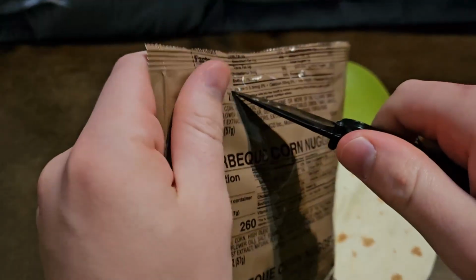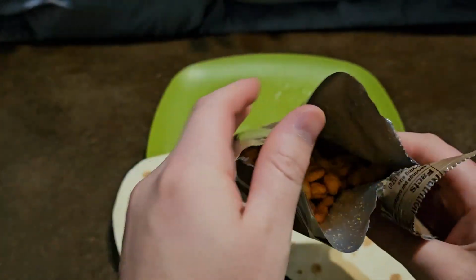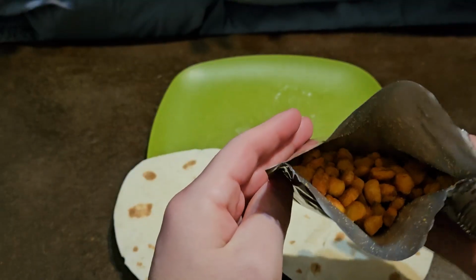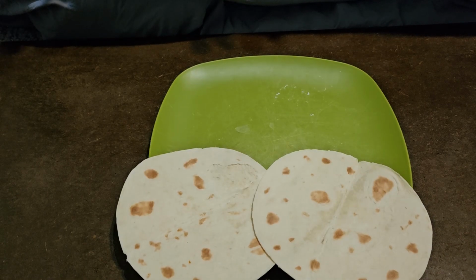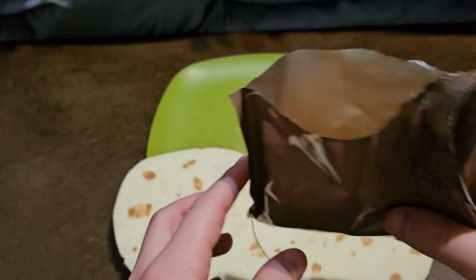Give these a shot. Haven't had these before. Looks kind of like a trail mix almost. Let's give it a smell. Peppery. Barbecue. It definitely smells heavily spiced.